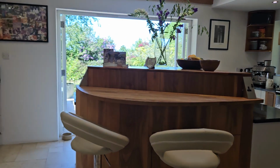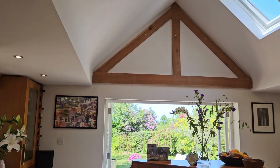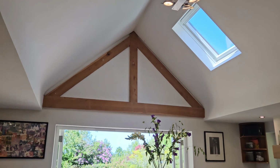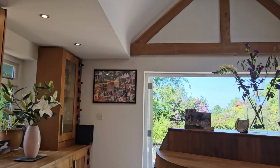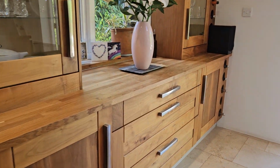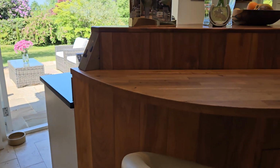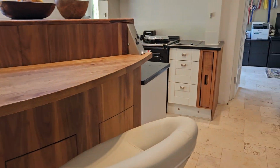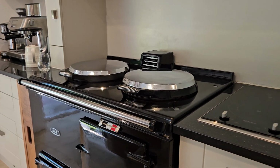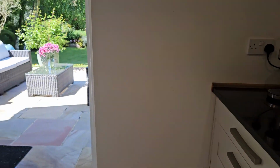into the kitchen, which has been extended by my clients to a very, very high standard indeed. You've got a lovely pitched roof there with the Velux window, letting huge amounts of natural light into this space. So all of this is storage along here. You have a little breakfast bar there. And then that is an electric Aga, fully functional. You've got storage there as well.